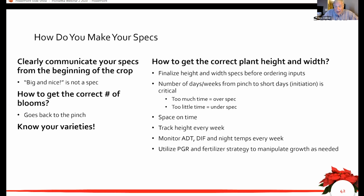And one of the new things that's coming out right now, and we've seen this explode in the last couple of years, is mini poinsettias. It's an unpinched mini poinsettia. If any of you are interested or dabbling or want to work with minis, please reach out to us. I have some documents to support that, and I'm glad to discuss the do's and don'ts.